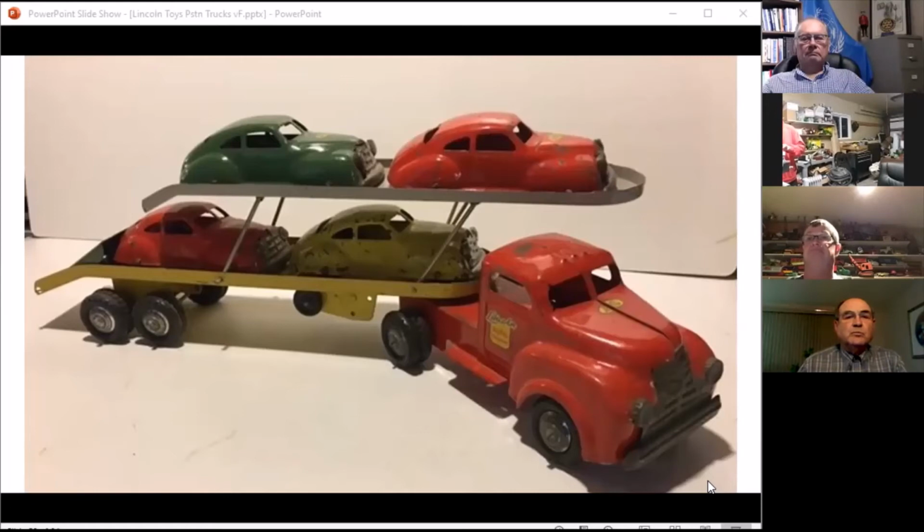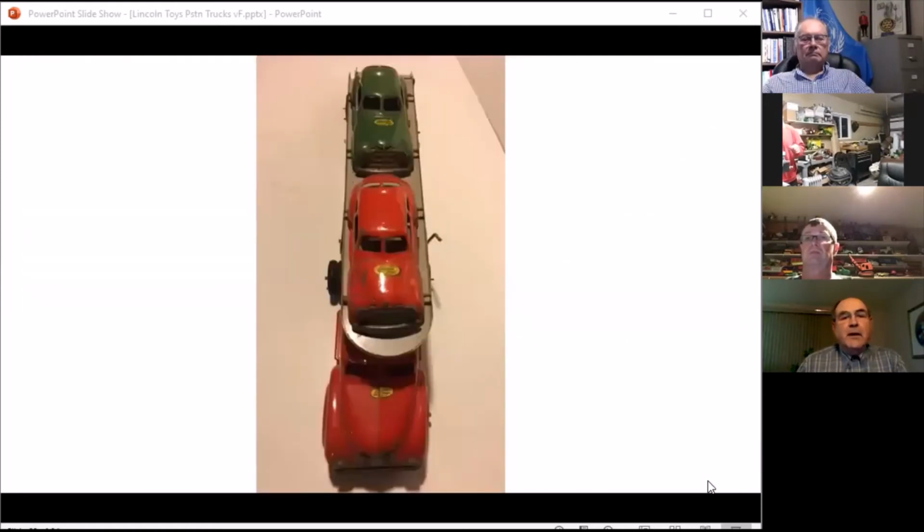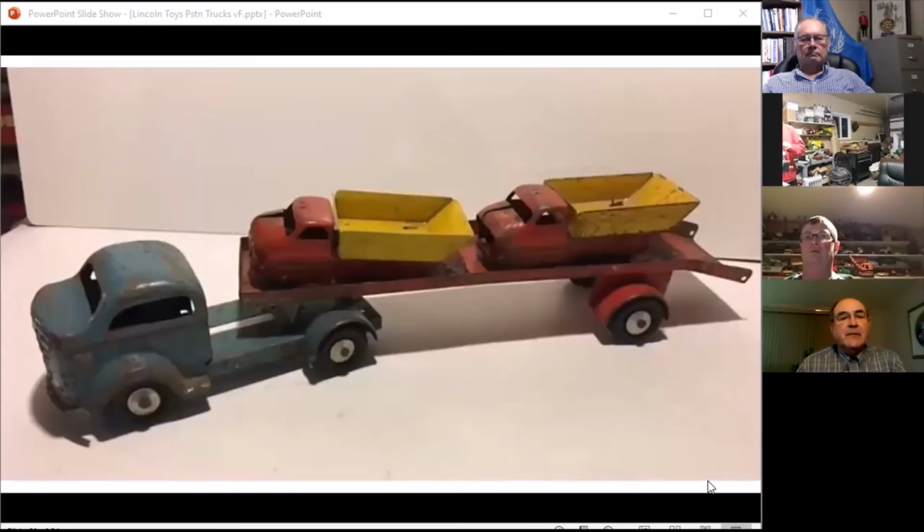Next slide. This slide shows you the cars and all the Lincoln decals again, and a pretty good view of the stamped steel grills in the front of those cars. This is a very unique truck set. I'll let Bruce explain it.